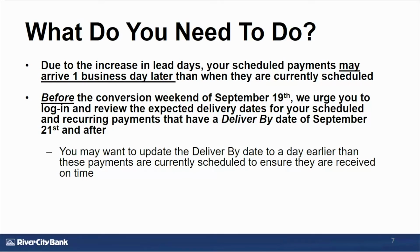Now that you have a better sense of the interface changes, let's talk a little bit about what you need to do before the conversion weekend. As discussed at the beginning, regardless of whether we go by the current method or the new method, all payments have a send date and a delivery date. However, because we will now be basing payments on the send on date, and because there is an extra lead day for all payments, you'll want to log in prior to the conversion weekend and double check that any scheduled or recurring payments will arrive to the payee on or before the date that you intended. If you take no action, it is likely that your payments will arrive to the recipient after the date you currently have scheduled as your deliver by date.